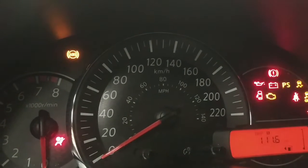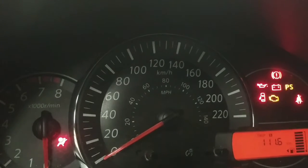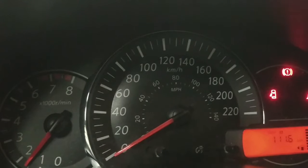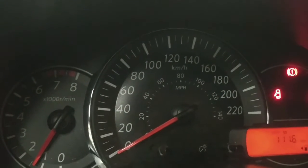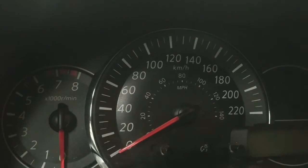Now, I don't know if this is going to work now or not. I don't know if the video is going to pick that up, but the fuel pump actually ran now. But the vehicle starts and runs now as well. So I suspect the fuel pump is intermittent, but right now it's running.